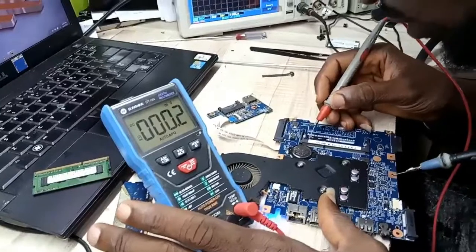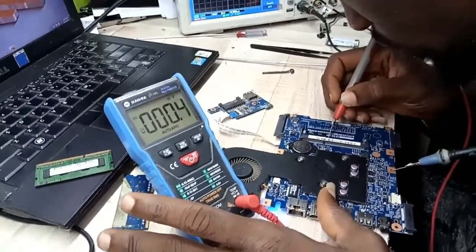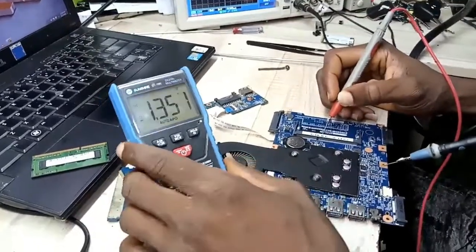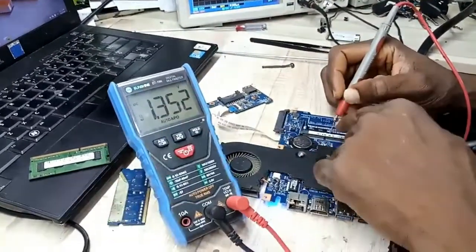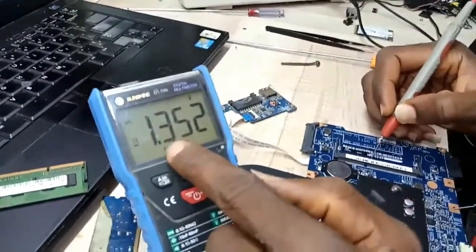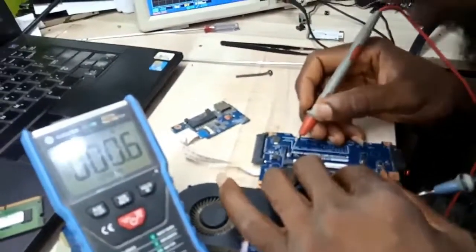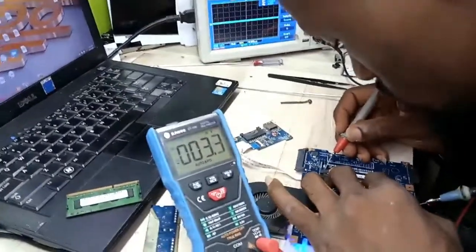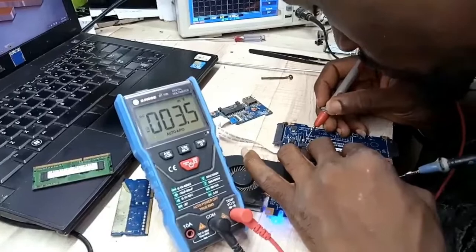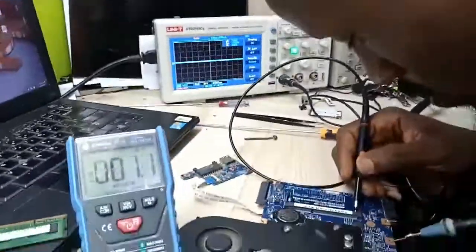So this is 72 and with 5, 1 2 3 4 5. This is pin number 82. I'm having 1.35, which means RAM supply is getting there. And let me check for DRAM reset. 1 2 3 4 5 6 7 8 9.